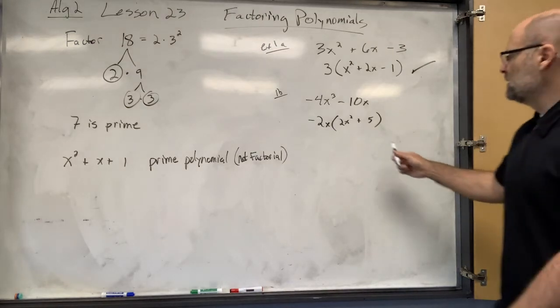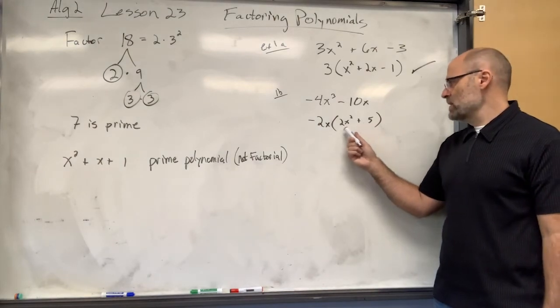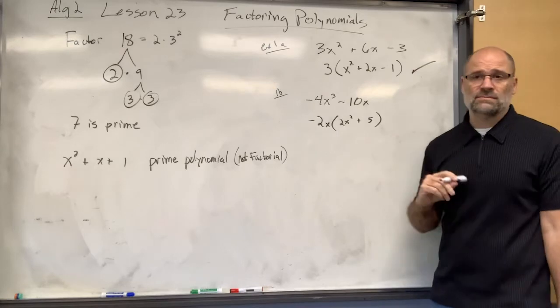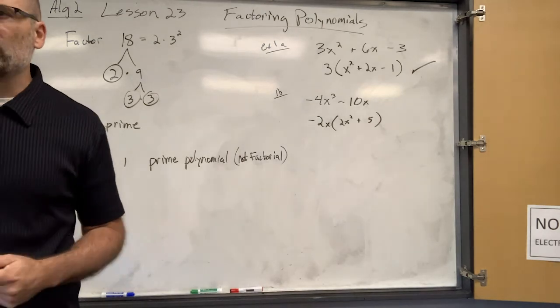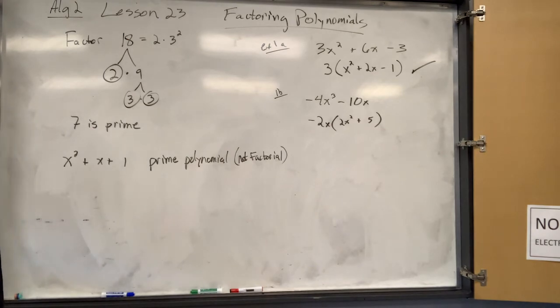And then you're done. The only binomial you can factor is a difference of 2 squares, and that's not. It's not a difference, and it's not 2 squares. So you're done. Good. So far, so good? So really, that part was just that first step, looking for a greatest common factor.